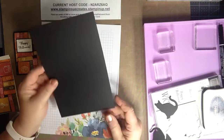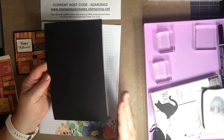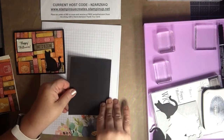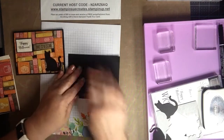So anyhow, we're going to start with a basic black piece of cardstock. This 8.5 by 11 cut in half and then scored down at 4 1/4, scored and cut 5.5. So you have your basic layout.